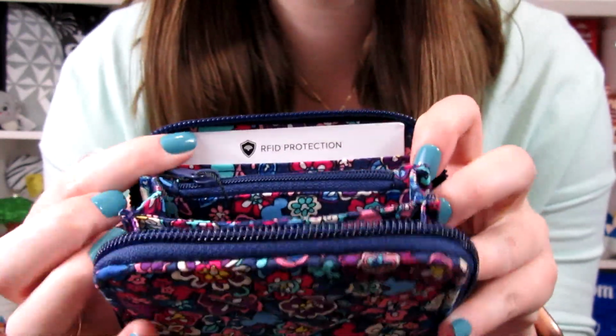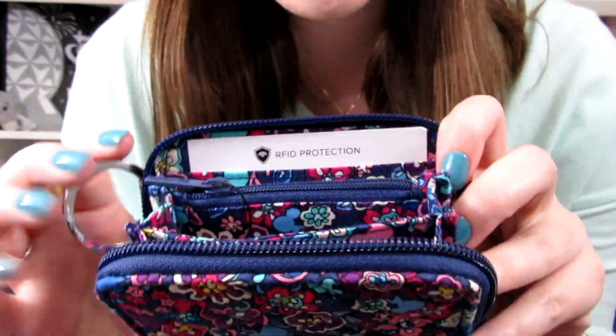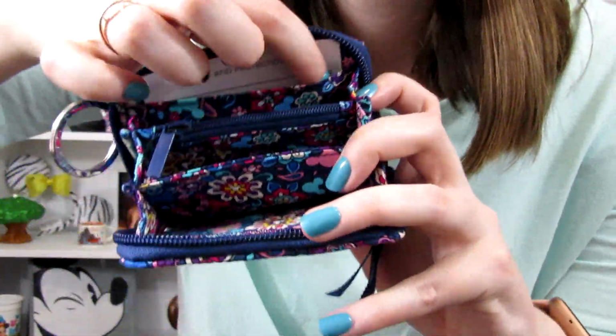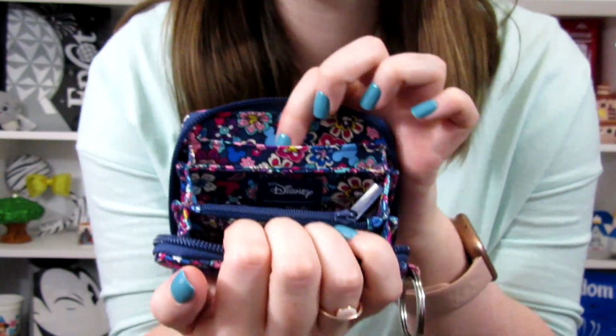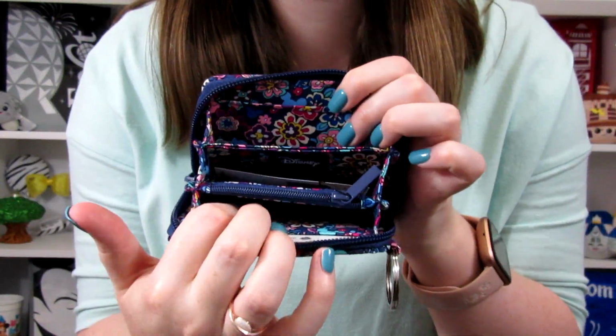And then when you open this, I feel like this is where the magic happens with this piece, because it is RFID protected, so your cards are protected from electronic pickpocketing, which I love. But then these little pieces right here, there's a pocket here on this side. Flipping it around, there's a pocket here. So you already have more pockets than the Zip ID. And then you have all of these little compartments here in the center.